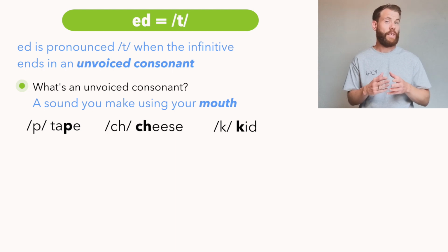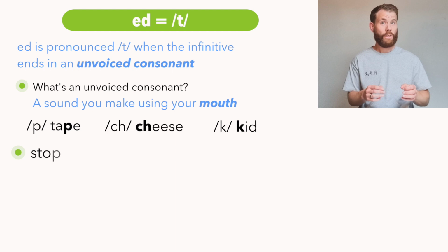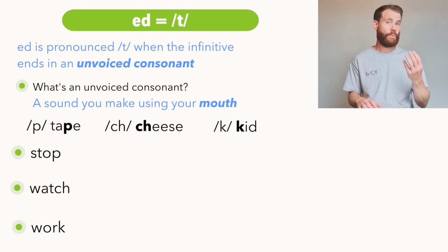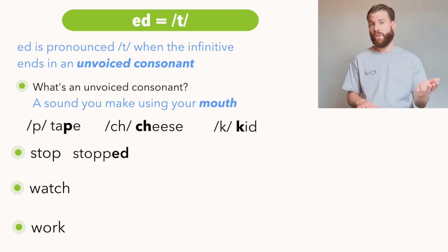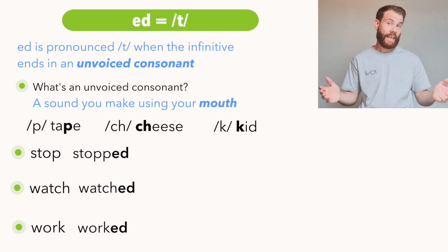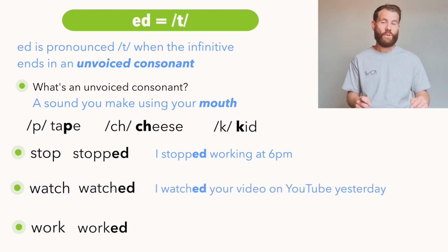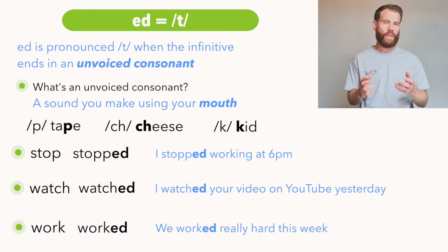So some verbs that finish in these unvoiced consonants are stop. Finishes in the P, similar to the pronunciation in tape. Or watch. The ch unvoiced consonant, similar to the pronunciation in cheese. Work. K, similar to the pronunciation in kid. Now, with these unvoiced consonants, this is where you have the T sound. So these verbs in the past, stop, stopped, watch, watched, work, worked. And of course some examples. I stopped working at 6 p.m. I watched your video on YouTube yesterday. And we worked really hard this week.